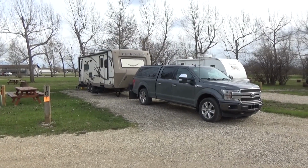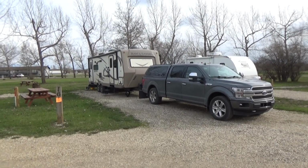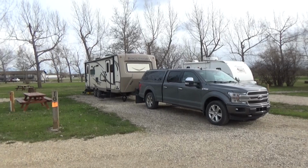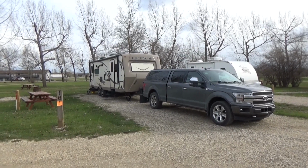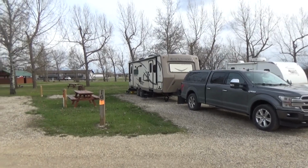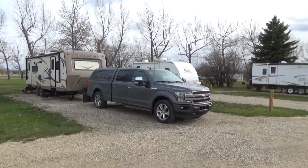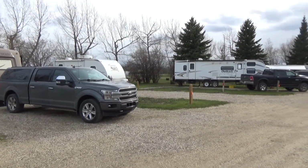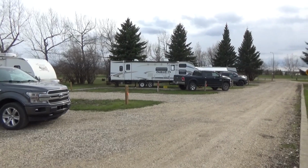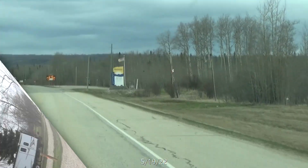We're at Hythe Municipal Campground. It's about 30 minutes north of Grande Prairie, Alberta. It's a municipal park and they've got it set up for RVs. I guess I can get down this way just as easy. They're trying to remodel and fix it up. They just trenched in a new sewer line, so it's full hookups now.